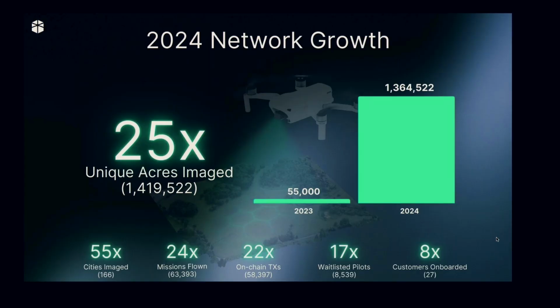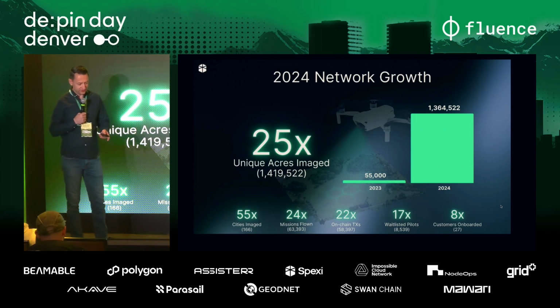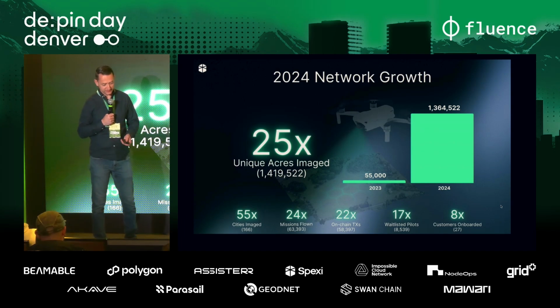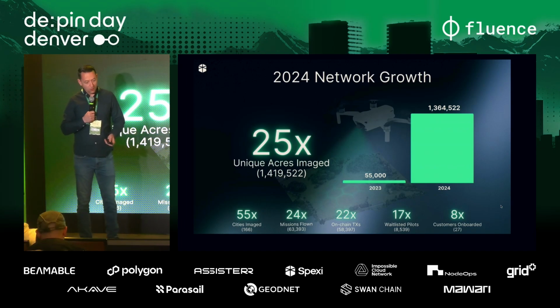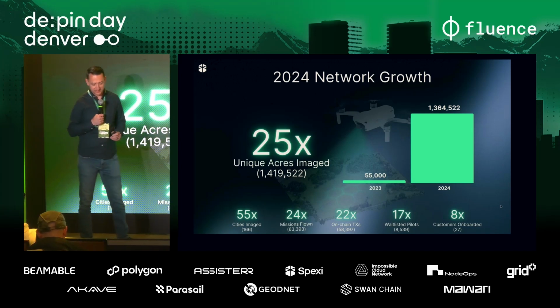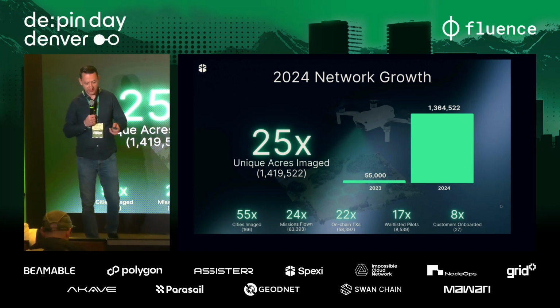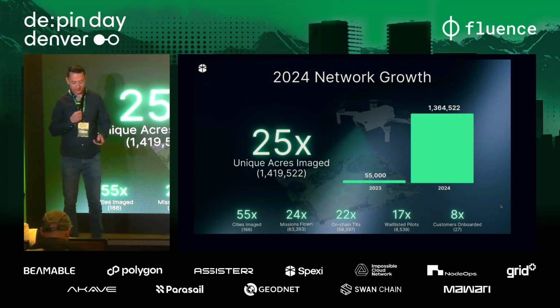So these are some stats which are a little bit old, but they come from the end of the year and compare the last couple of years of the project. 55 times cities imaged, there's 166. Almost 6,300 and odd missions flown, equivalent on-chain transactions in testnet, and all those flight receipt NFTs that we were talking about earlier. Waitlisted pilots and customers onboarded 27. We've had a huge amount of growth in the last year on the network.